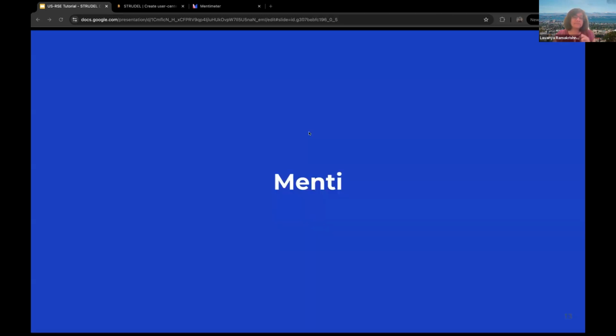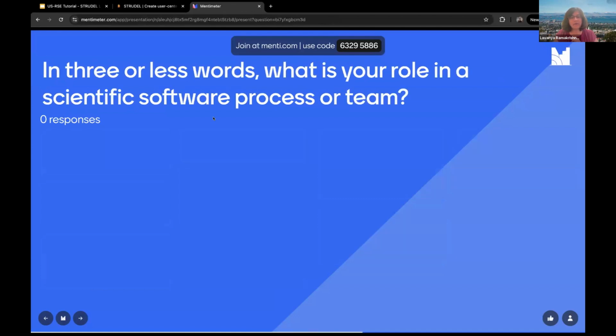Next slide. All right, I think we're ready for our next Menti question. So in three or fewer words, what's your role in a scientific software process or team? And at this point, as you enter these answers, I'm also going to hand over to Rajshri, who will tell you more about the STRUDEL design system. And if anyone has any questions, I'll also be here, so feel free to unmute and ask or put it in the chat.